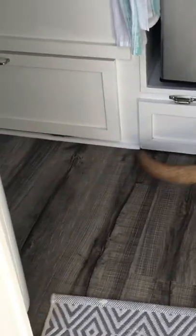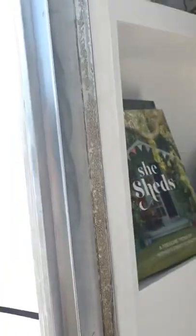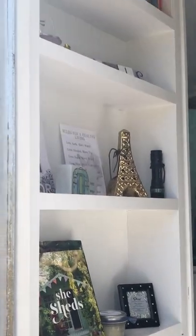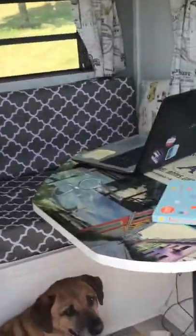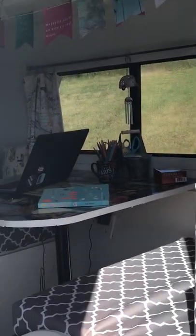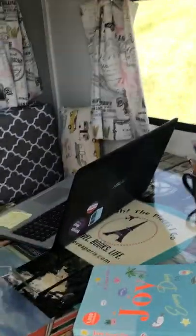We put this cool laminate gray flooring in, so I really like that. But here's my shelf. As you can see, I love having that shelf there. I got all kinds of favorite things there. So you get the view inside my table, the shelf above, my workspace. We'll just go inside here.